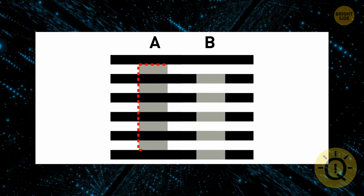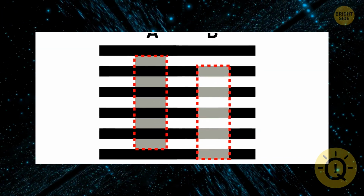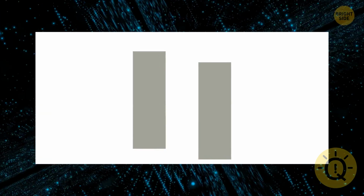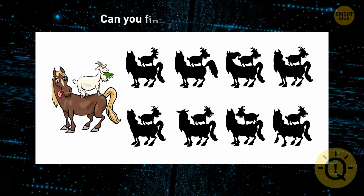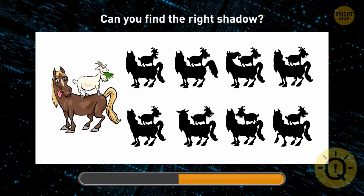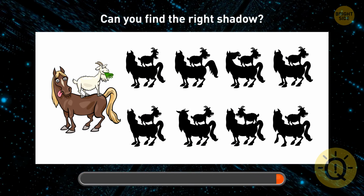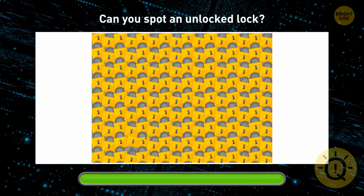Believe it or not, the rectangles under columns A and B are the exact same color. The surrounding black and white bars make you believe column A is way darker. Can you find the right shadow for this fun couple? No, it's this one. Only one of the locks is unlocked. Can you spot it in 5 seconds?